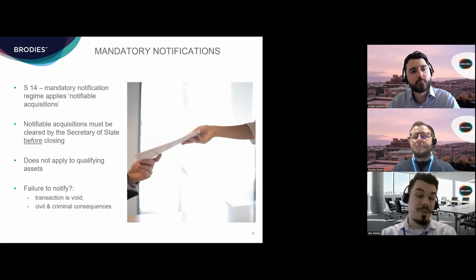A notifiable acquisition which completes without first being approved by the Secretary of State will be found to be void and have no legal effect. And a person who completes a notifiable acquisition without first obtaining prior clearance will be liable for fines up to £10 million or 5% of a group's global turnover. There's also the risk of imprisonment, and the Secretary of State can impose certain conditions on a proposed transaction that they weren't notified about. So clearly, the mandatory notification system is not to be taken lightly.